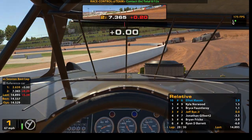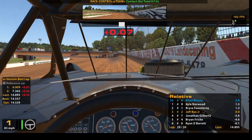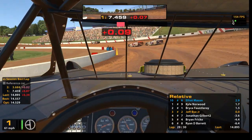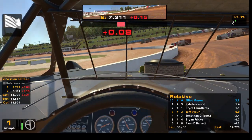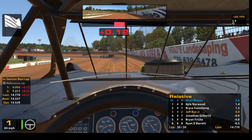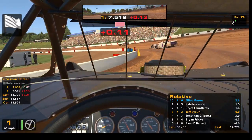Two left to go. This one car's got to make a run for it eventually, right? Like waiting for him to just throw it in there. All right, man. White flag. There he goes. No, went outside. He's got to die for it this time. Yeah, he's not going to get there.